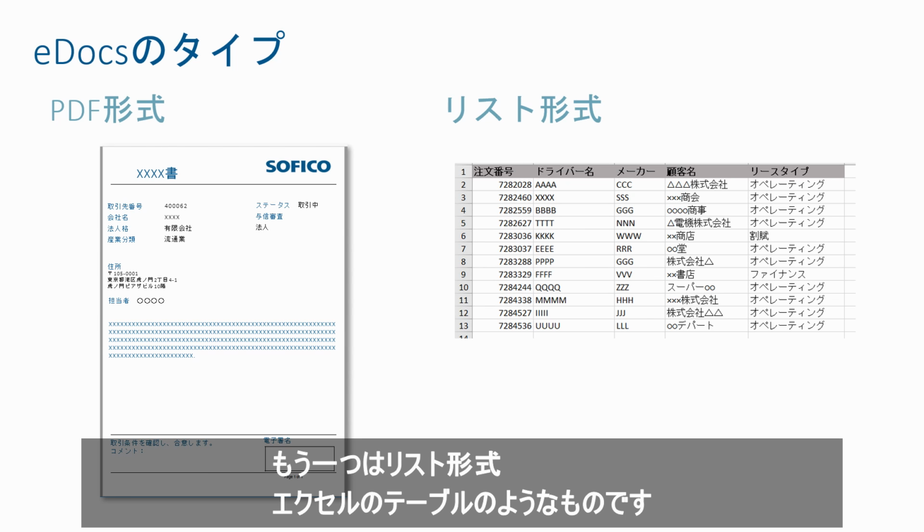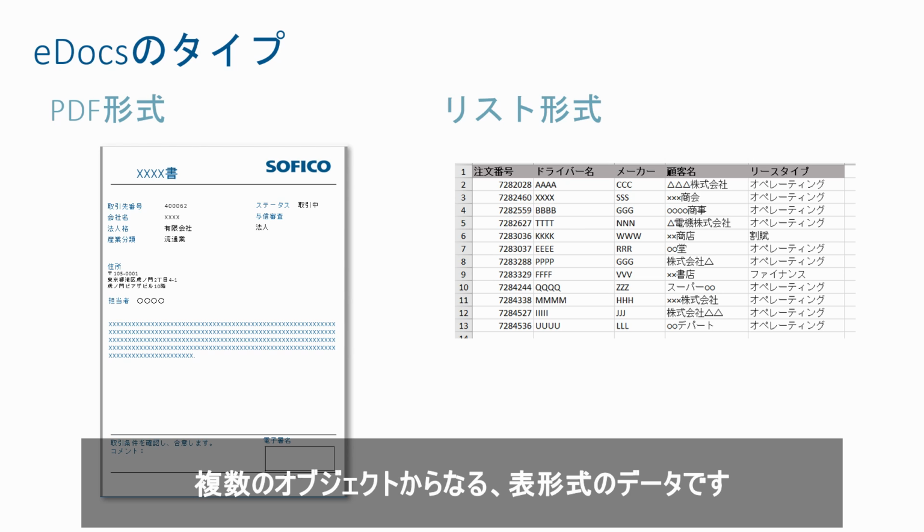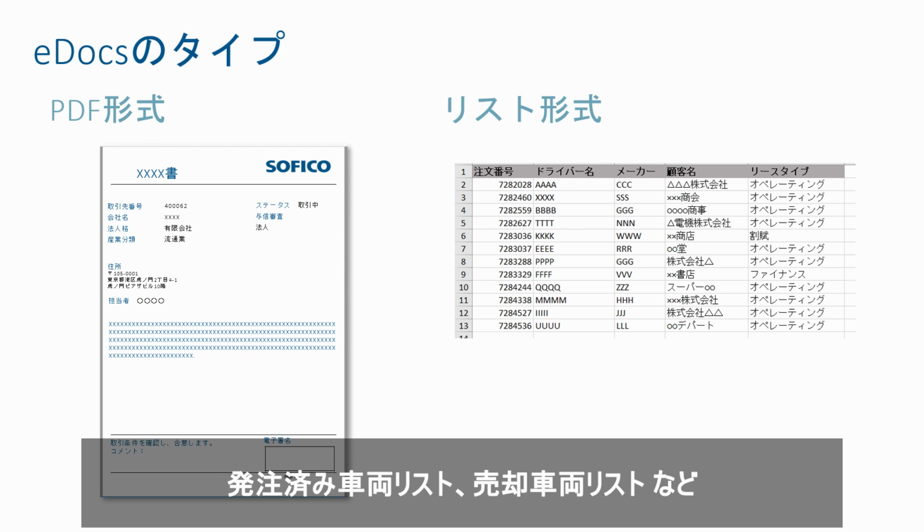And secondly, what I'd call a list-based document, which is more like an Excel table. A list of repeating lines representing multiple objects in your business, not just one. The examples being a list of vehicles on order, a list of vehicles for sale, etc. Miles eDocs is intended to handle both sorts of document.